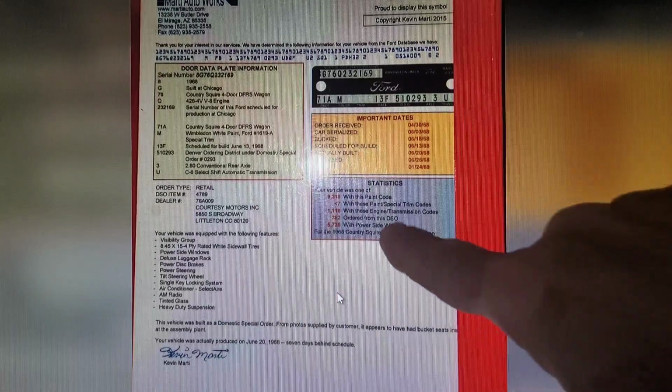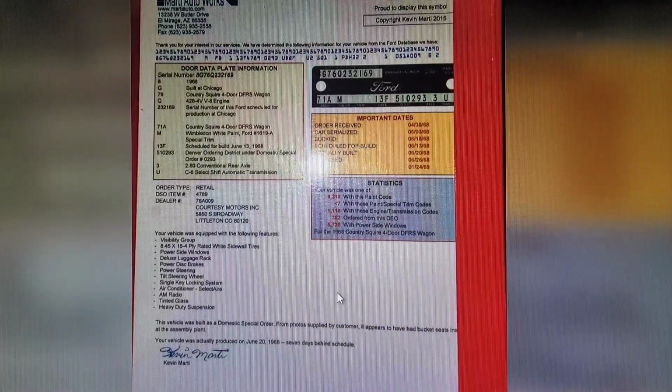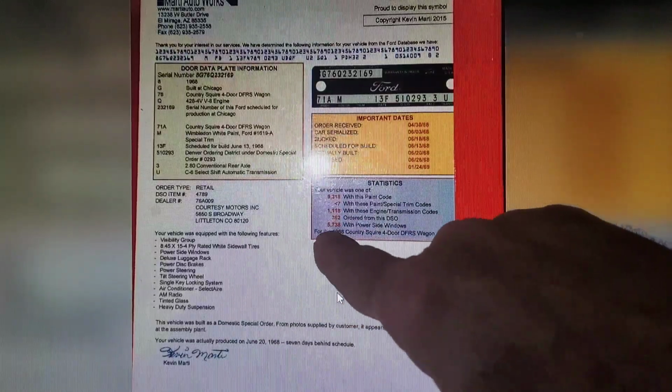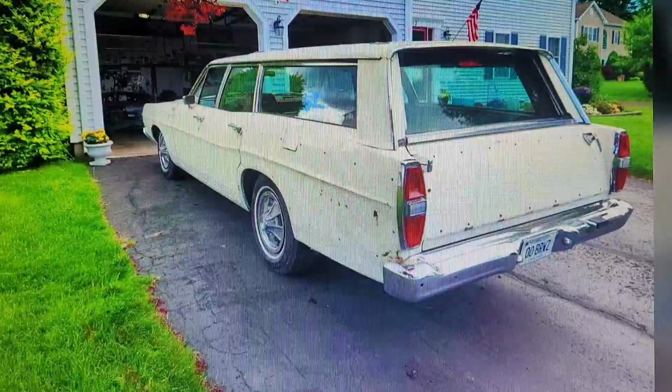I don't even know why they put that on there. Who cares how many was ordered from the ordering district? Put something else cool on there, like how many came with tilt wheel. I mean, geez, I don't care how many was ordered for the DSO. Give me something else, like 5,738 with power windows for the 1968 Country Squire 4-door dual-facing rear seat wagon. So, how freaking awesome is this car?